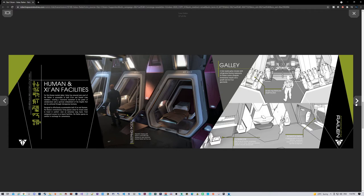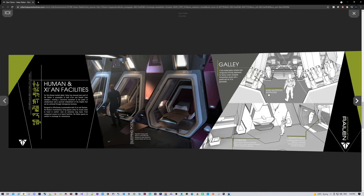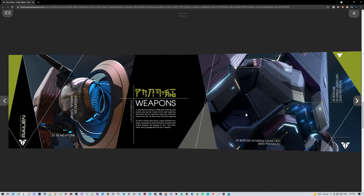Right. So this is the hab. What is this? Is this where they get food? Because it says Xian Nutrition Amphora. So there's a place where you get food. Scratch wall. What is this? There's going to be some really cool, interesting rooms and things to do in this ship. I can't wait to see this.